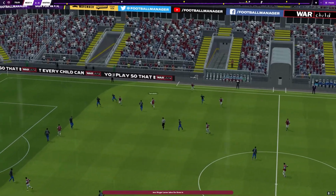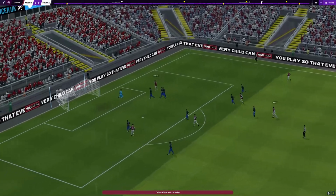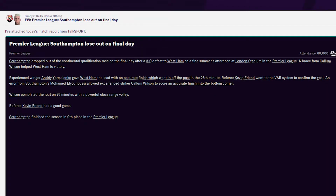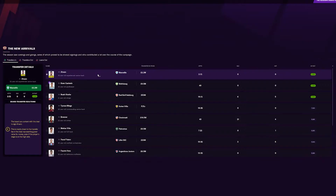77 minutes in, they are on the attack again. Yarmolenko, beautiful ball over the top to Wilson, and he smashes home his second goal of the game to take home the 3-0 victory and all the points. And we lose out on the final day. No Europa Conference League for us, and we get 23 million for finishing in ninth place in the Premier League. And here is our end of season review.